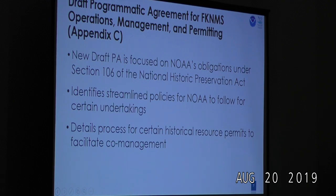You'll see in Appendix C of the restoration blueprint details about this programmatic agreement. It sets forth a path that is focused on NOAA's obligations under Section 106 of the National Historic Preservation Act. Section 106 requires that federal agencies take into account their effects on the undertakings, the things that sanctuaries do, whether they be operations of the sanctuary, installing mooring buoys, as well as the permitting that we undertake.